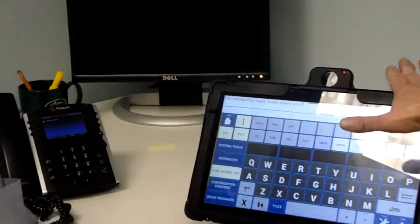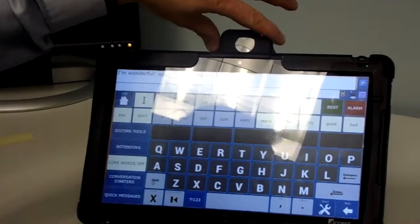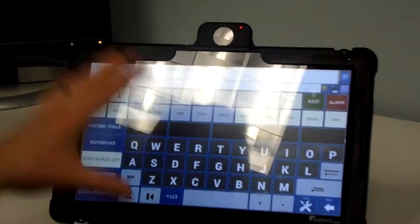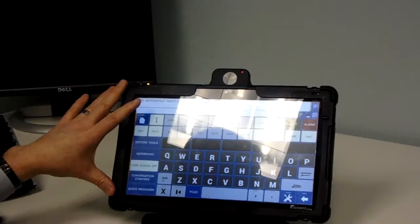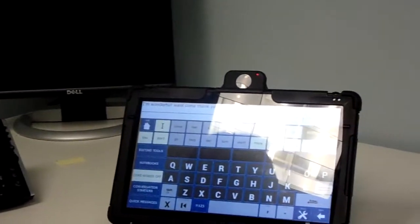So can you point out, show them what each is? Sure, this is the new point. This is the camera that reflects off of the dot. And then this is the eye gaze system. And all of these are sold separately, in addition to the communication device itself. So somebody can get this and add on later?